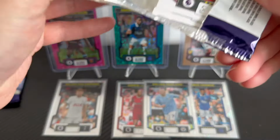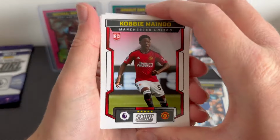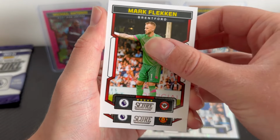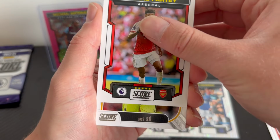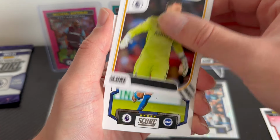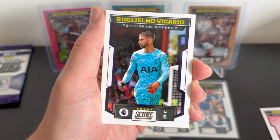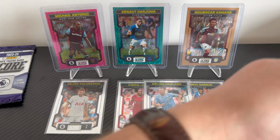Final three packs. Come on, people. Autograph hit. Let's go. We have Kobe Mainoo up next again. We have a rookie Mainoo. We have David Raya, Mark Flecken, a Cashmere, Thomas Partey, Jose Sarr, score team. Let's start together. We've got Alexis McAllister, Kari Mitoma, Vicario, Beto to finish. So it doesn't look good, people.